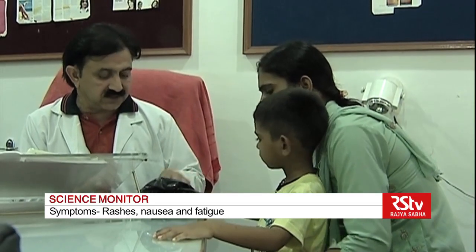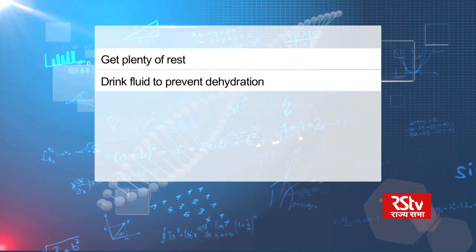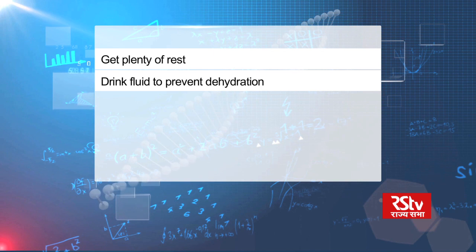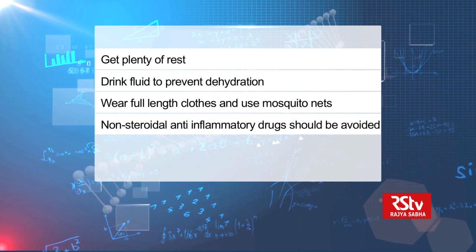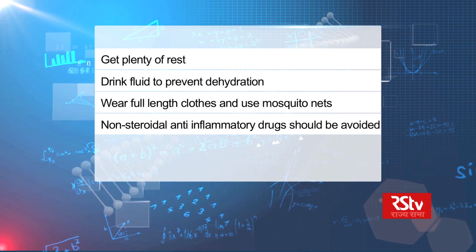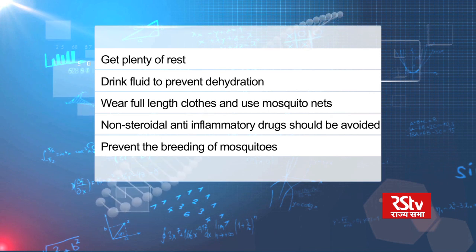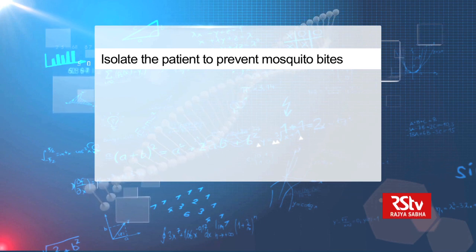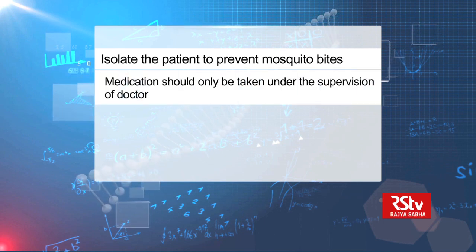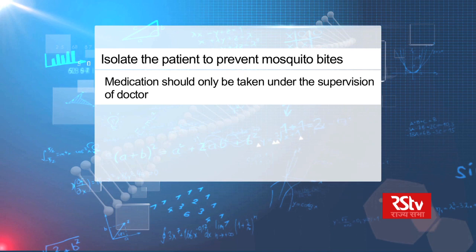Chikungunya can be managed by following a few simple tips, which include getting plenty of rest, drinking fluids to prevent dehydration, wearing full-sleeved, full-length clothes and using mosquito nets. Aspirin and other non-steroidal anti-inflammatory drugs are to be strictly avoided. Prevent the breeding of mosquitoes by draining out water from various containers. Isolate the patient to prevent mosquito bites and stop the virus from spreading. And most important of all, medications are to be taken only under strict supervision of a medical practitioner.